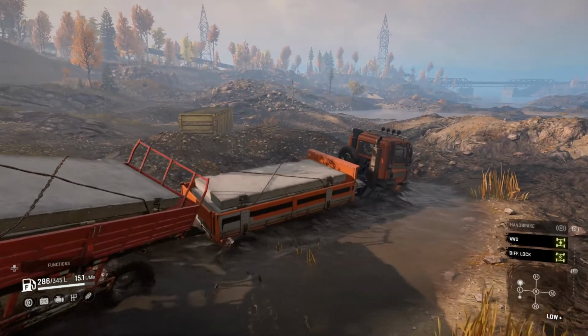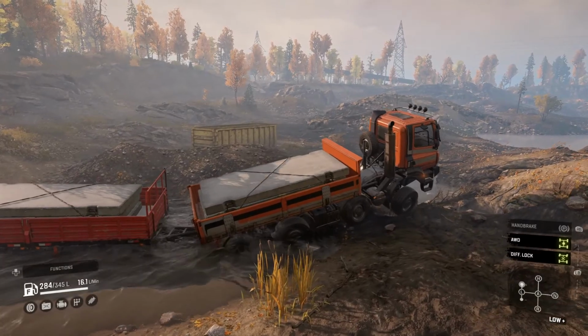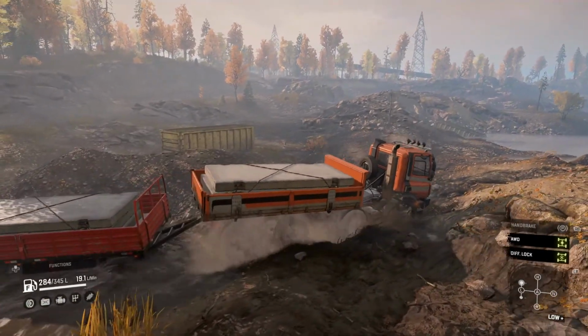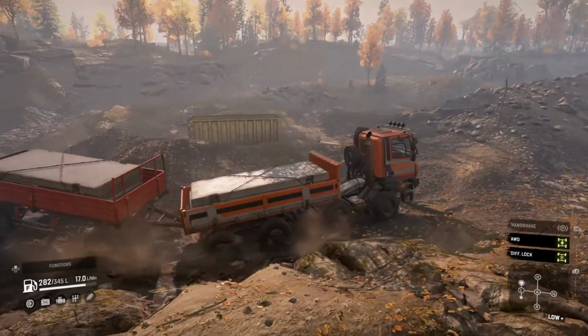The same optional all-wheel drive and diff lock systems are on the PHOENIX, the same as the Force, so you can regulate your fuel consumption yourself somewhat and save fuel when driving on roads and dirt. And this thing can haul it on the roads.